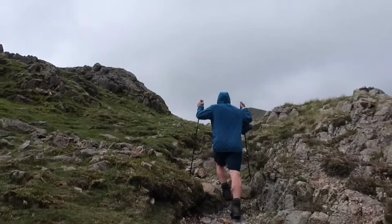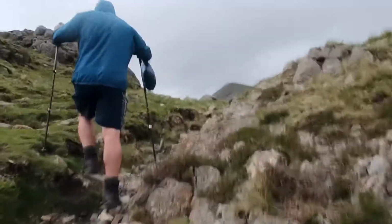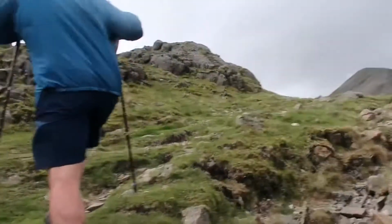Right, so we're getting to the top here looking for a cairn. Don't know if there's one or not. Some of them do, some of them don't.